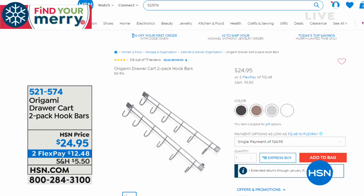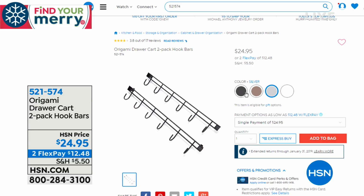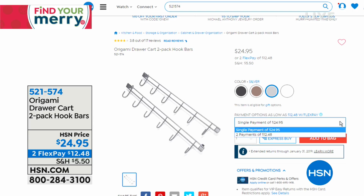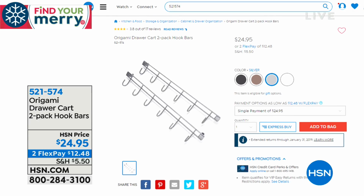Tracy, we do have the 2-pack of the hook bars available. How are we using those? You're able just to hook those on the sides of the drawers there. Those are great too, not just for your pots and pans, not just for your mittens, but also for belts or necklaces or anything along that way. So just more storage solutions from origami. Those are $12.48 on Flex.